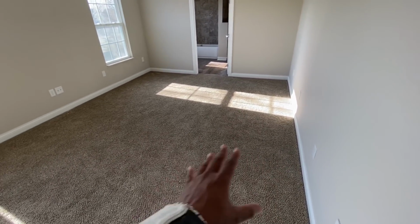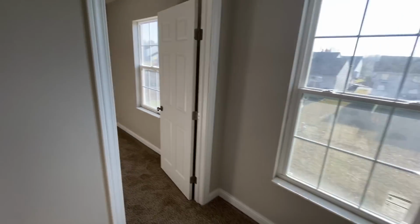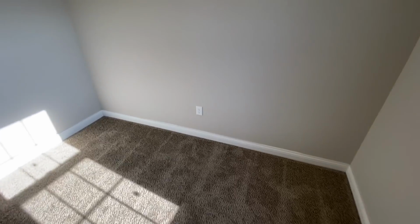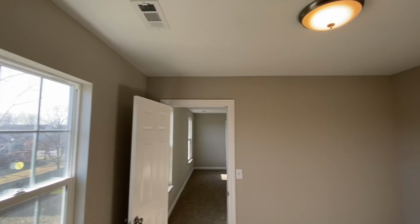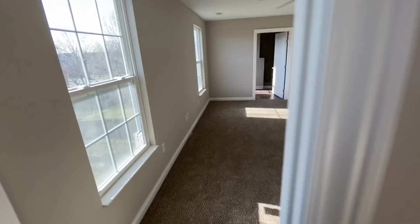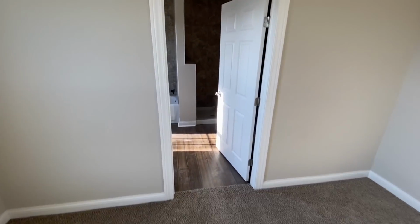A lot of space to put your bed there, put your TV right there, chilling. If you haven't seen this closet, huge closet. This closet could be like a bedroom. I don't know if you guys can tell how big it is, but it's about 8 foot by 8 foot. It's crazy. Huge. This could be a bedroom, man. You could hide in here. So there we go. Ceiling fans in all the bedrooms.